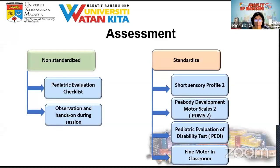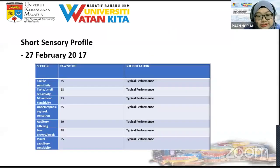Okay, for the assessments, for the Short Sensory Profile, this is the result of typical performance for all aspects in sensory modulation, which means there is no problem with sensory modulation disorder for this patient.